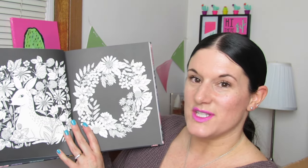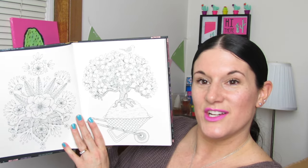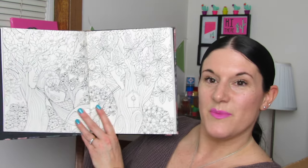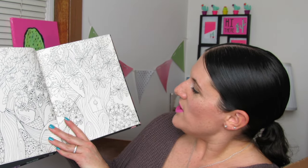The black background. The colors just pop on black backgrounds. You guys know me. I love black backgrounds and colored backgrounds, and even backgrounds that have prints and pastels and multiple colors. I'm all for that. I really love that. Here's another page here. We have a tree and a bunch of dirt in the wheelbarrow. Time to plant a tree. And a little kitty. This is a pretty page with all the tree trunks.